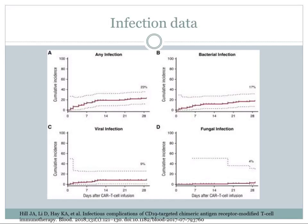The infection data, this is the overall cases, and at the top what you see is that any infection, be it viral, fungal, or bacterial, is about 23%. Bacterial infections were most common at 17%, then viral infections at 9%, and then fungal infections at 4%. Notably, all of these patients were on the prophylaxis that we talked about: acyclovir, Cipro, and fluconazole. They continue that typically for about 3 months or until ANC recovery, and they were also on Bactrim. They also give them IVIG if their IgG levels are less than 400. So they standardize that. But there were 43 infections in 30 of 133 patients.